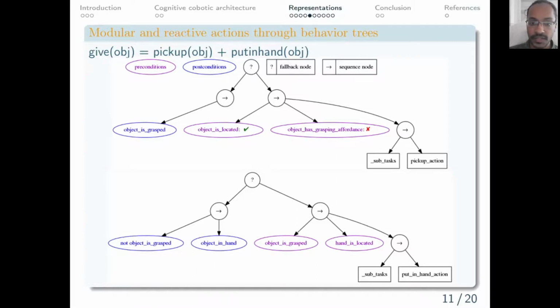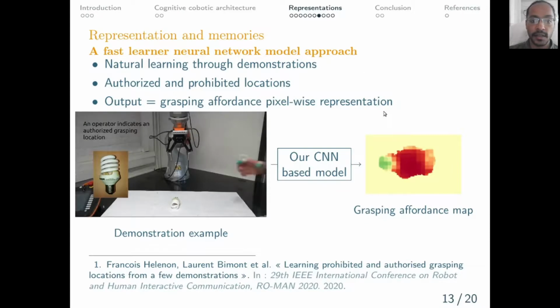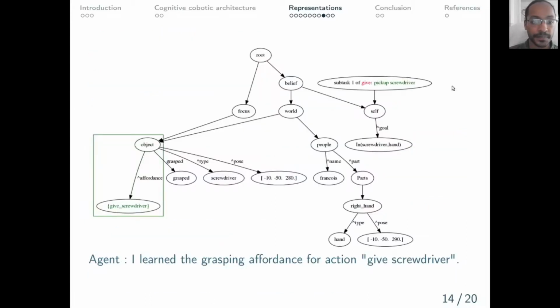So when the operator says that the first subtask of to give is pick up screwdriver, the robot agent sees that it does not know the affordance of the object. So it asks, "I don't know the grasping affordance for screwdriver, please show me." In order to do that, we exploit learning by demonstration modules that we have developed. So we show to the robot where to grasp the object. A convolutional neural network model learns this location and is now able to predict the grasping location. So the agent learns the grasping affordance for the action give screwdriver.